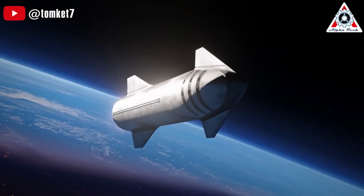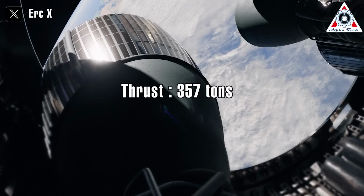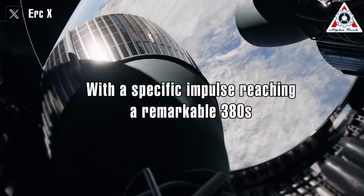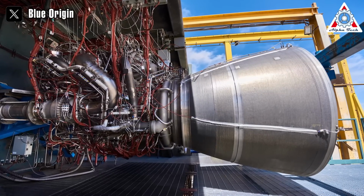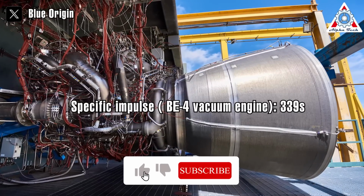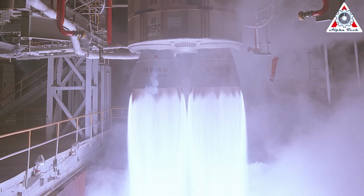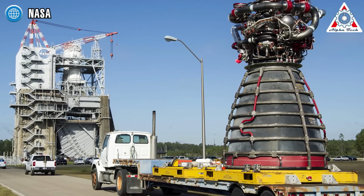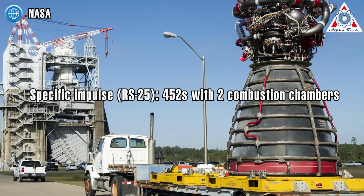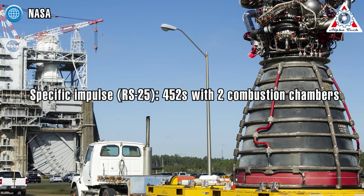Due to its characteristics in a vacuum environment, the Raptor vacuum engine boasts an impressive thrust of 357 tons, with a specific impulse reaching a remarkable 380s. The specific impulse measurement surpasses that of many renowned rocket engines, including the vacuum version of the BE-4 engine with a specific impulse of 339s, the RD-180 with a specific impulse of 338s in a vacuum, and even the legendary RS-25 Space Shuttle engine with a specific impulse of 452s, but featuring 2 combustion chambers.